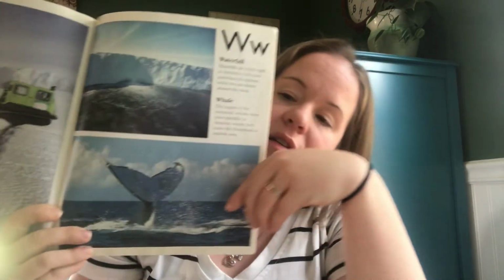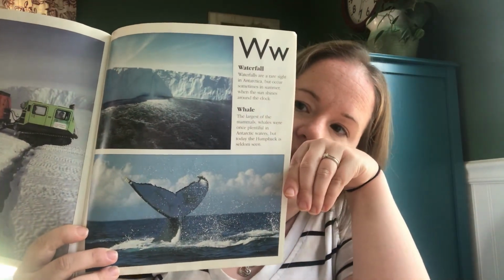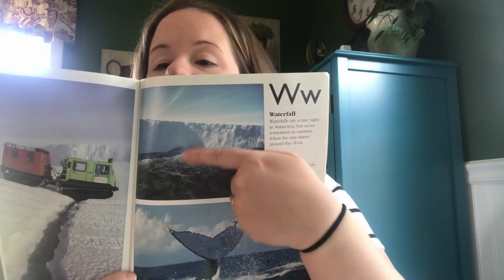Waterfall. Waterfalls are a rare sight in Antarctica, but occur sometimes in the summer when the sun shines around the clock. So that's like that picture I showed you in the cultural folder. Whale. The largest of mammals, whales were once plentiful in Antarctic waters, but today the humpback is seldom seen. So not so many whales in Antarctica anymore. And there's the waterfall right there. And that happens because the sun shines all the time in the summer.